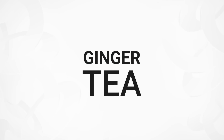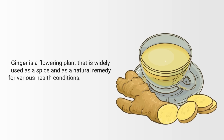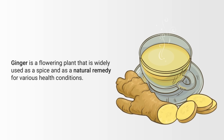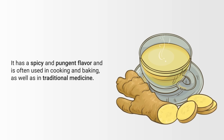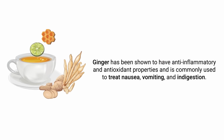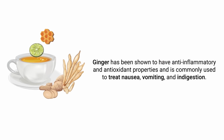Number 7. Ginger tea. Ginger is a flowering plant that's widely used as a spice and as a natural remedy for various health conditions. It has a spicy and pungent flavor and is often used in cooking and baking, as well as in traditional medicine. Ginger's been shown to have anti-inflammatory and antioxidant properties and is commonly used to treat nausea, vomiting, and indigestion.